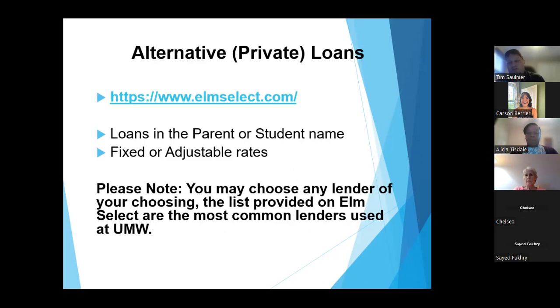These loans can be in the parent's or the student's name. They can be fixed or adjustable rate. We mostly see fixed interest rates, but adjustable rates can be there depending on what's best for you. And the repayment terms also vary quite a bit. You can see 5, 8, 10, 12, 15-year repayment options, depending on what you want.